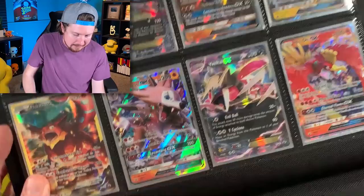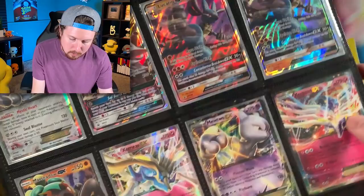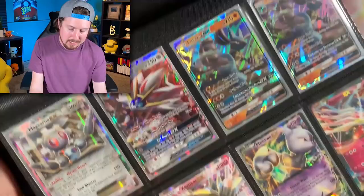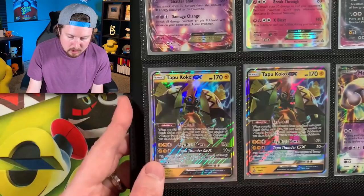We used to see a Magearna EX down there. A lot of EX Pokemon cards inside of here. Marshadow, Xerneas, once again, another Xerneas right over there. Two different Xerneases, actually. And a Mewtwo EX right there in the very middle. Next up, more Mewtwo and Xerneas. We got that Beware GX. That was one of the first GX boxes released, I believe. Snorlax and then Beware was shortly after, I believe.